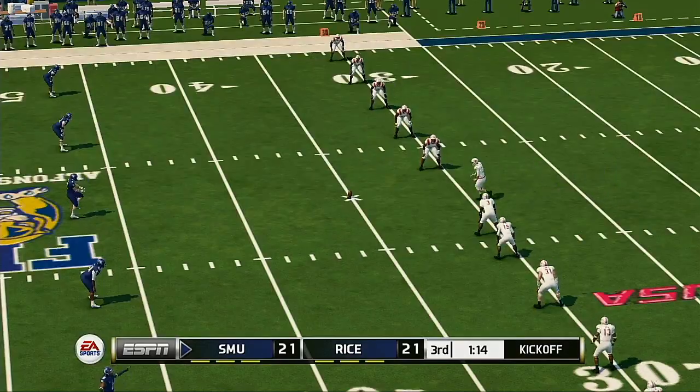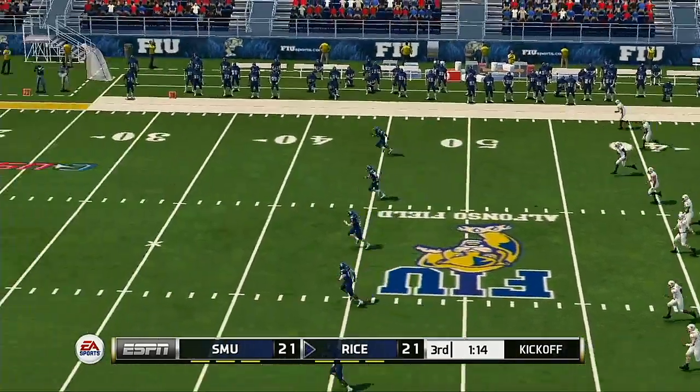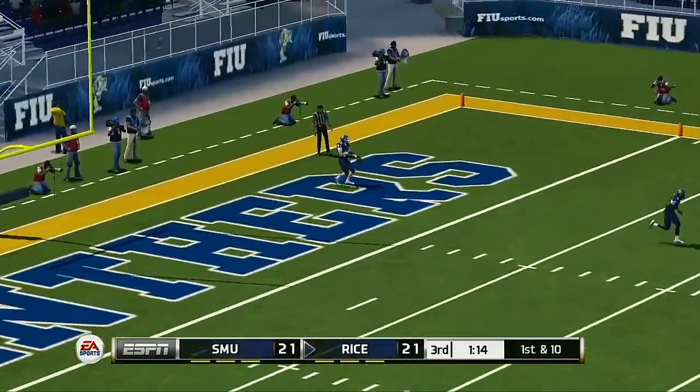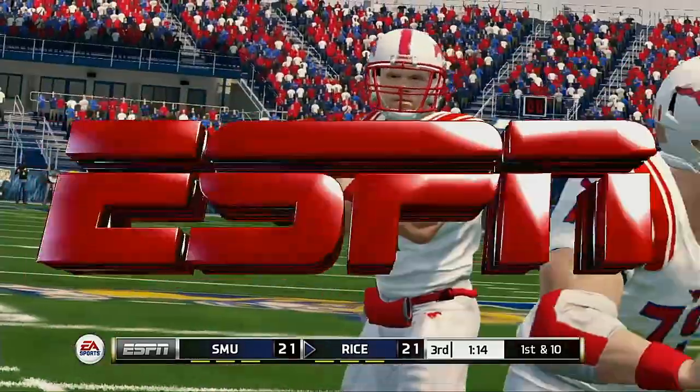SMU is ready to kick it away. And he got all of this one. Great kick. And it goes into the end zone, down for a touchback.